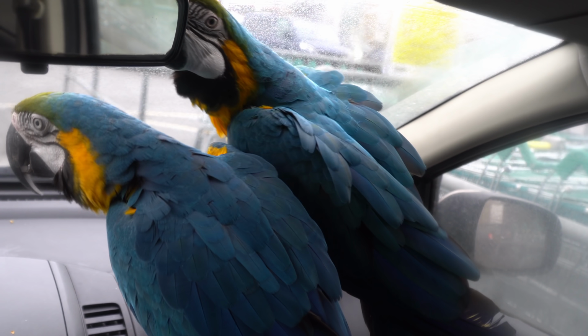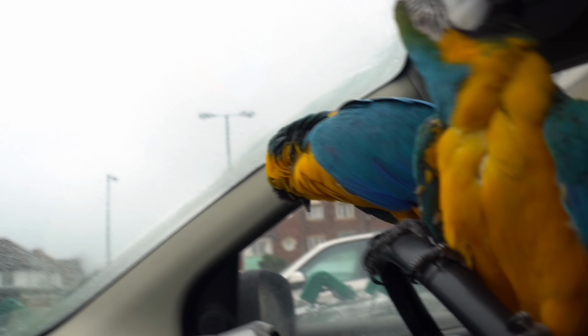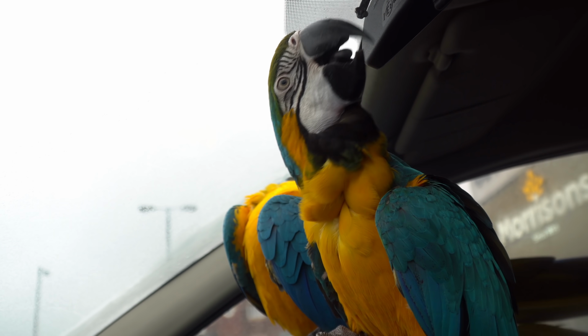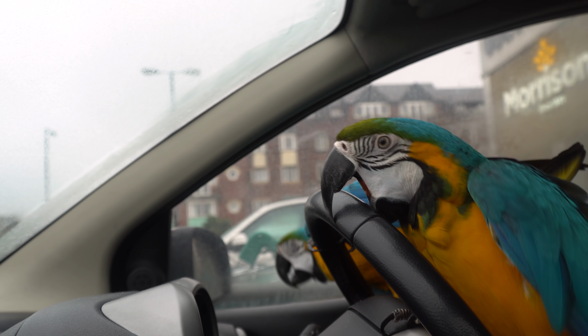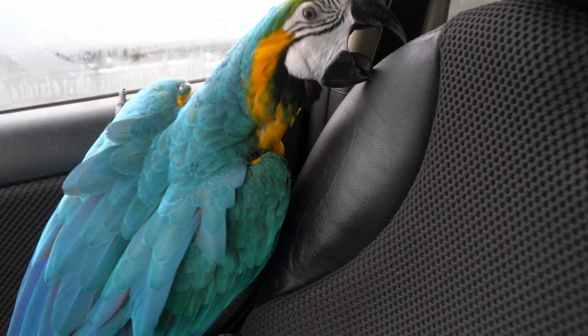Now, having these guys in the front of the car is actually super entertaining to watch. They literally love to explore. Mia just loves to try and adjust the rear view mirror. I'm not sure what she's doing. She loves the steering wheel, climbing up it, climbing down it, and just kind of exploring the car in general.